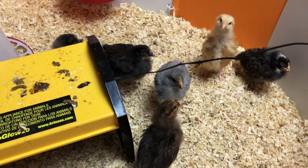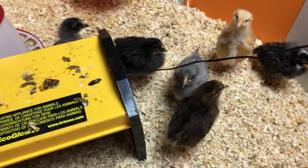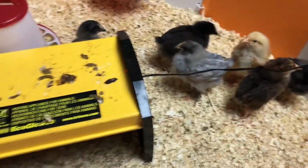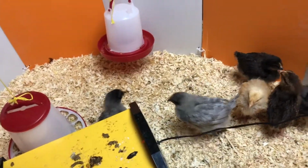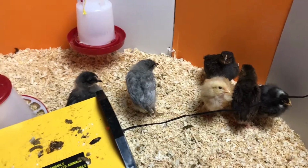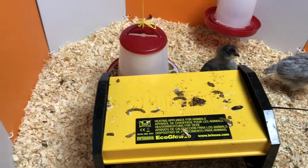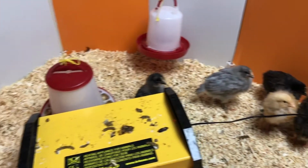Wanted to give a quick update on the chicks. This is 2 weeks since we got them, and they are feathering out really nicely. They are really active. Haven't lost any more chicks. I have moved them out in the garage. I think we have seen our last freeze here in Squim.